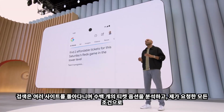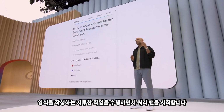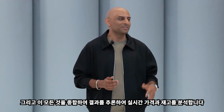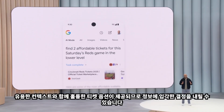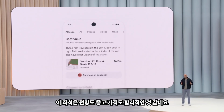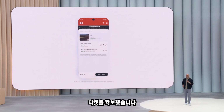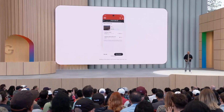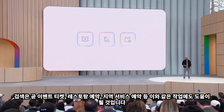Search kicks off a query fan-out, looking across several sites to analyze hundreds of potential ticket options, doing the tedious work of filling in forms with all the criteria I asked for. And it puts it all together, reasoning across the results to analyze real-time pricing and inventory. Then, right here, task complete. I get great ticket options with helpful context so I can make an informed decision. Looks like these seats have a good view and at a reasonable price. Search helps me skip a bunch of steps, linking me right to finish checking out. Tickets secured. Search will help with tasks like this soon, starting with event tickets, restaurant reservations, and appointments for local services.